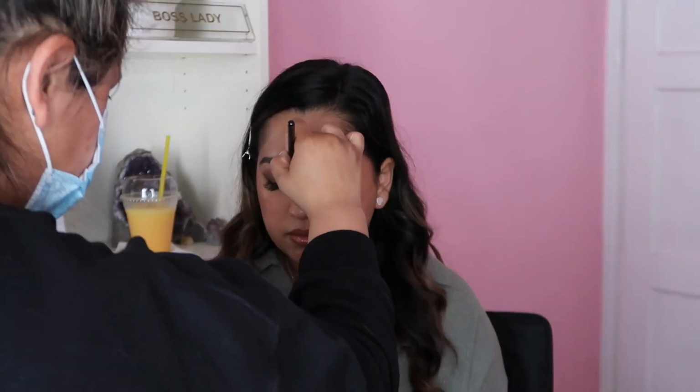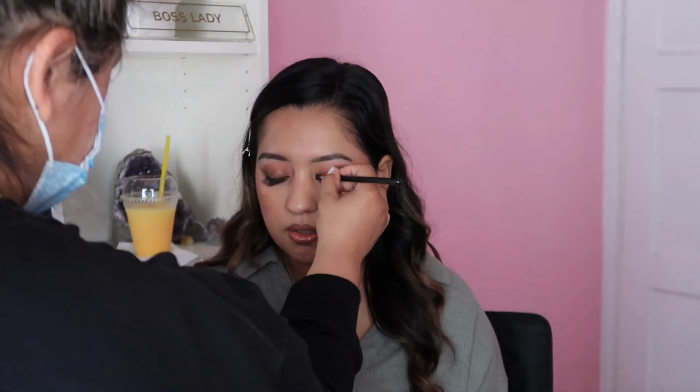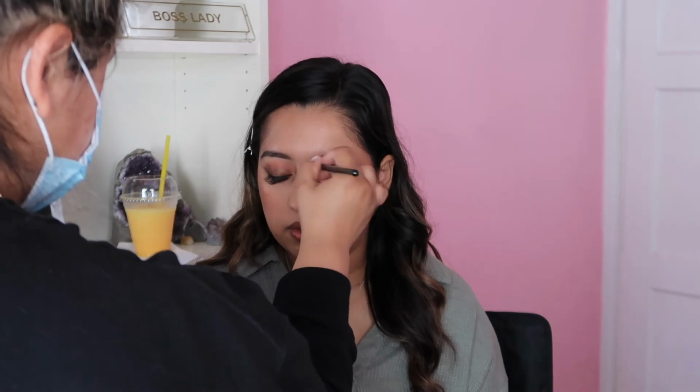And then for the inner corner, I use the same gold color from the highlight that we used to give her a little bit of a pop on the inner tear duct. And we just set it all with the Urban Decay All Nighter Setting Spray.